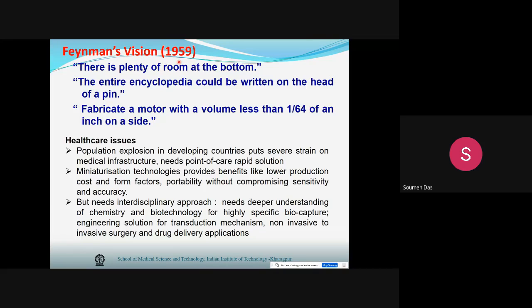Think about it: more than 70 years before, a great scientist thought of this, what we are now implementing in the lab and in commercialization as a product. Okay, this is the plenty of room at the bottom. So at the micro scale, at the nanoscale, many things can be done.